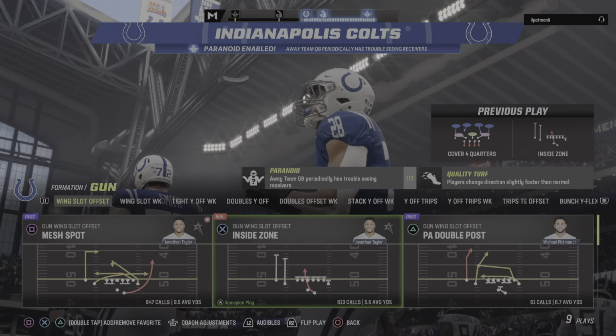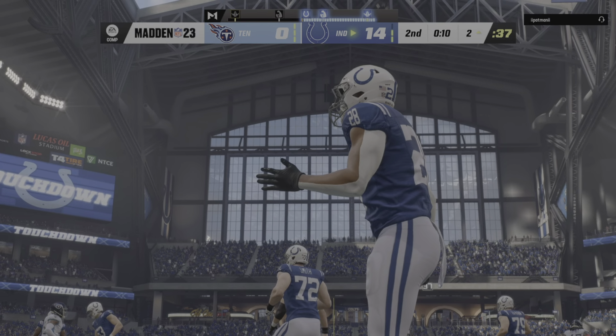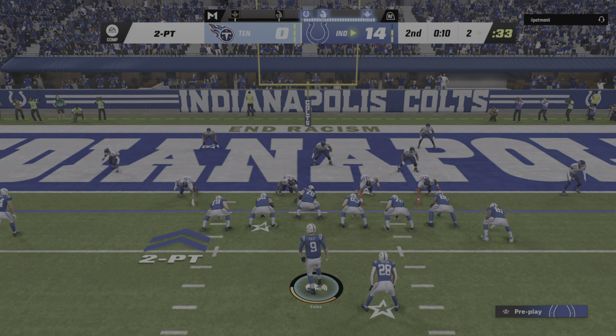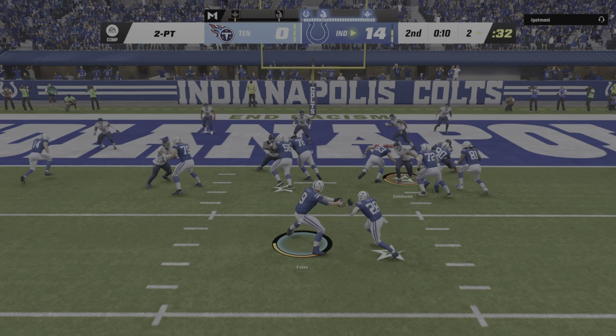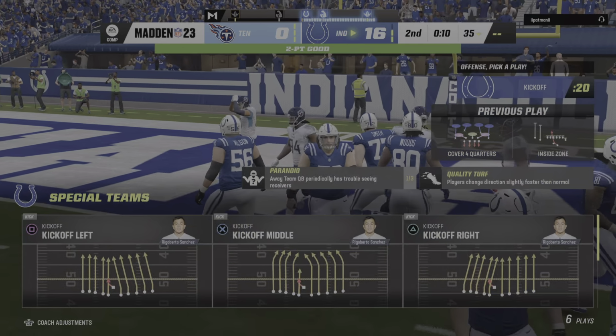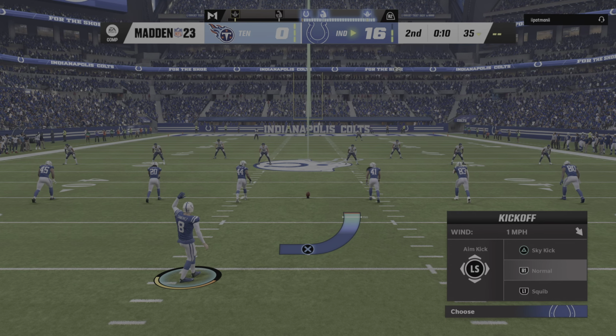Touchdown, Indianapolis. Jonathan Taylor in the final seconds of the 1st half. And the Colts will extend their lead here just before halftime. They'll let Taylor try and run. And he is into the end zone. So they get 2 more on the board here just before halftime.